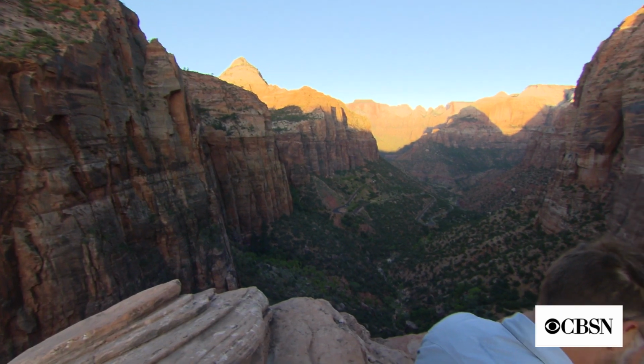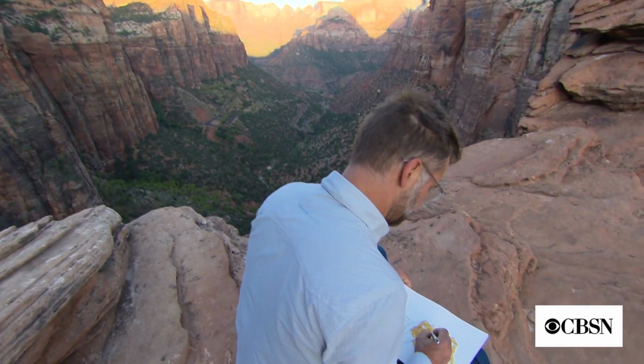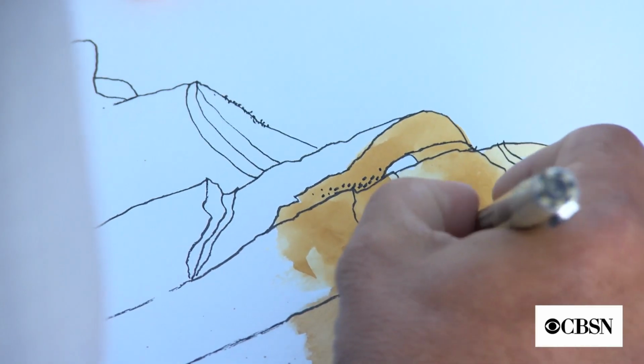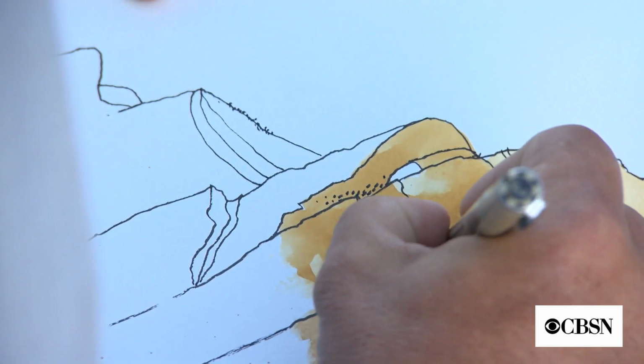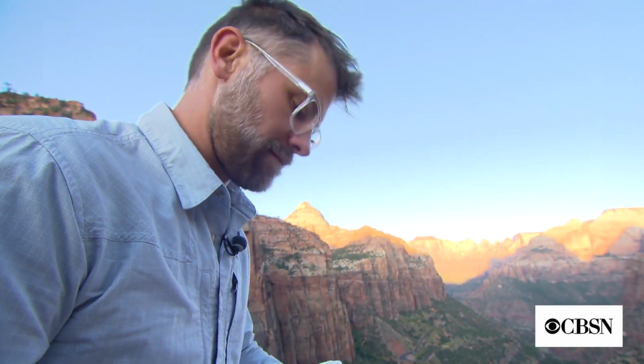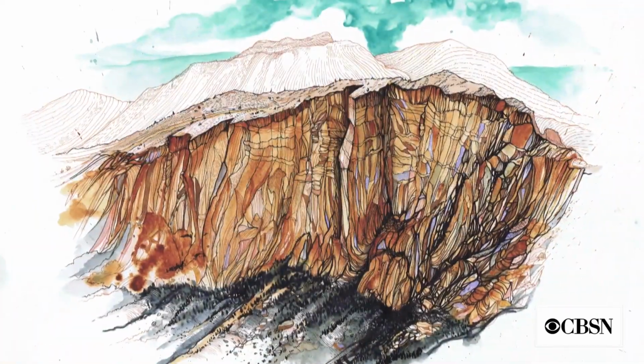These rocks have given Jeremy Collins both his obsession and his profession. He's among the world's most recognized free climbers and landscape sketchers. Well, I started drawing the same time you did in kindergarten and just never stopped. And it's gone on to define my whole career. That's how I do my storytelling.